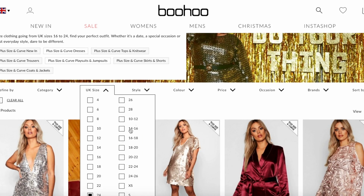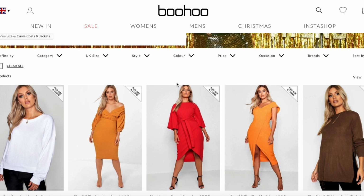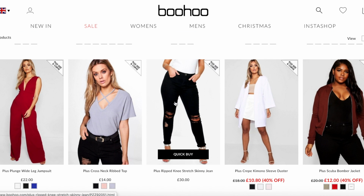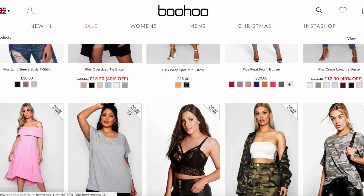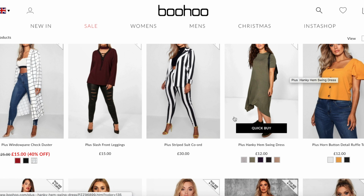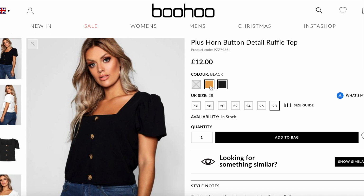So what I had to do basically is go on the UK version of Boohoo's website and click on size 28, because a UK 28 is a US 24. It showed me about 50 items that came in a size 28. Then for the US site, I had to copy and paste the title of each item into the US site and see if they had it in my size. And that is a big hassle.